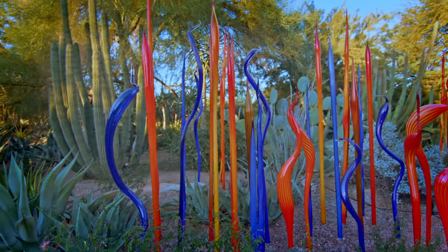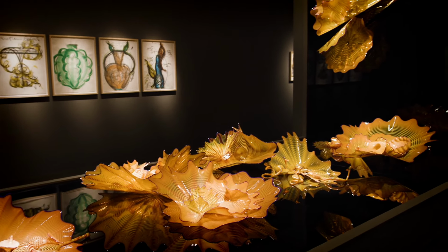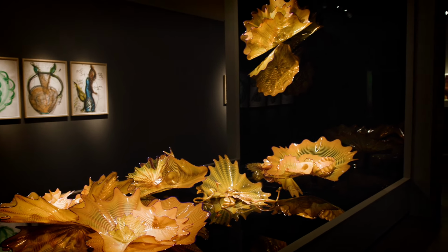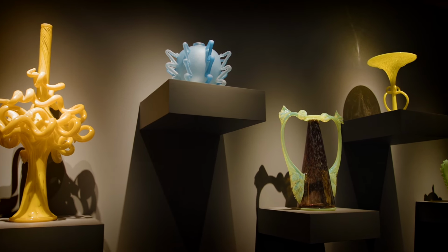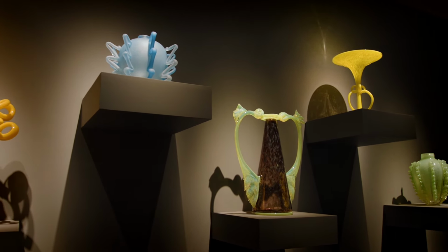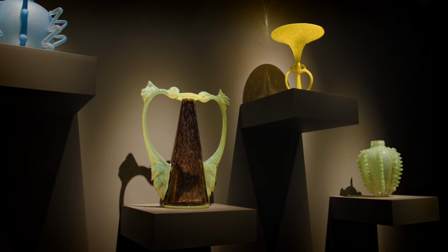Installations peppered through the garden's trails and punctuated by a breathtaking indoor gallery in Dorrance Hall. This first time for a Chihuly Gallery opening of an indoor exhibition has created possibilities to showcase different works, many of which have never been on display in Arizona before. These art forms more delicate and a different dimension.